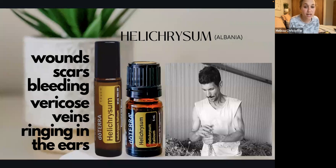If you've been in our oil camp, you would have already heard about this pink pepper story, but this is the diffuser blend: 3 drops of Helichrysum, 3 drops of cardamom, and 2 drops of pink pepper. I'm intrigued. I'll be trying that one.